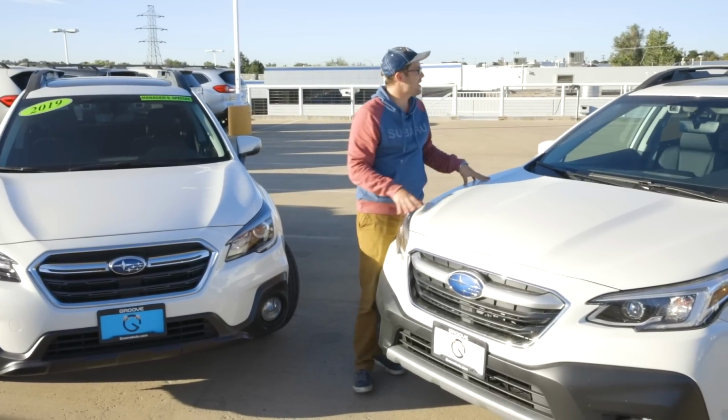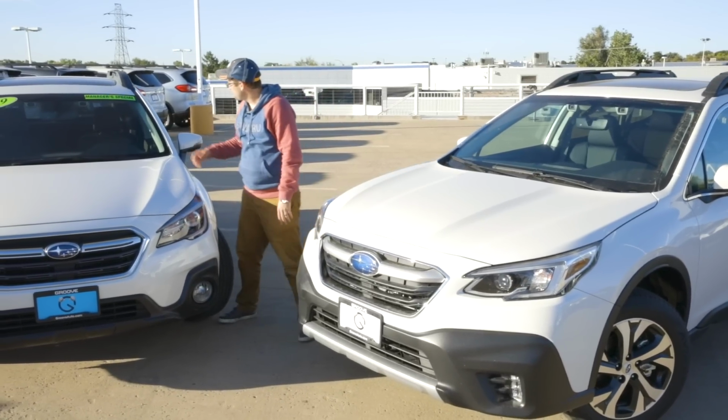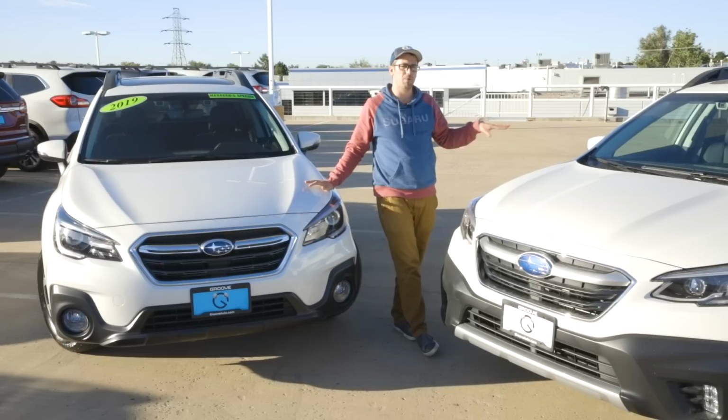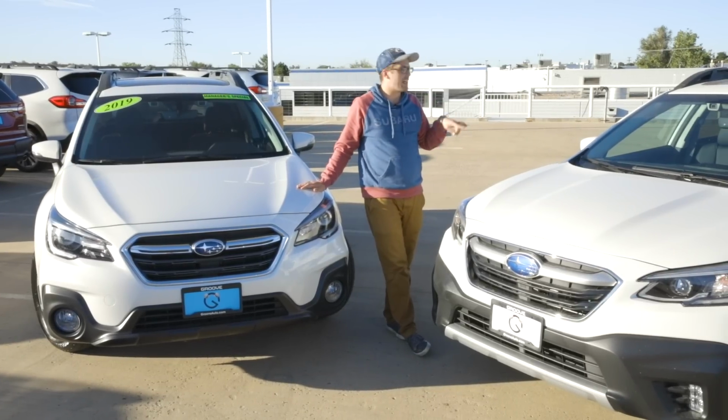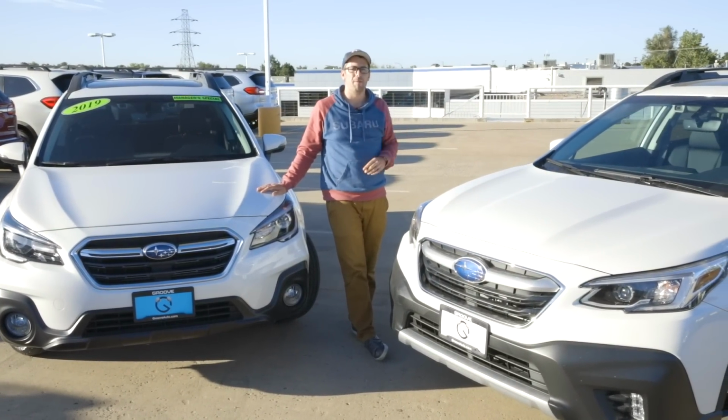Looking at the front windshield, not much has changed here. These both are equipped with EyeSight. There are differences with EyeSight, and we'll talk about that on the inside. But one thing I do want to talk about is what's under the hood, since they are slightly different. So let's go pop those hoods.